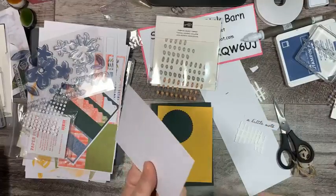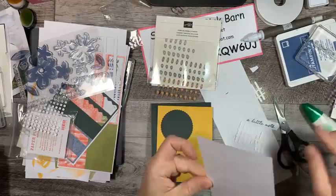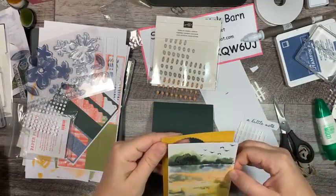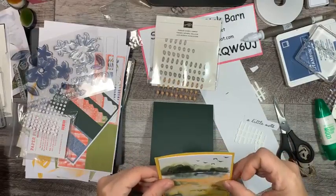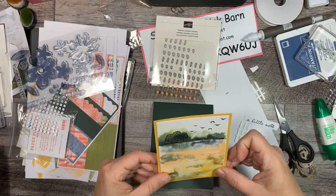All right, let me get this stuff kind of put on here. And it's okay that my glue is going to go over the back of that because I'm going to be gluing it down anyways.